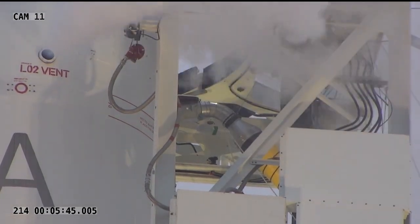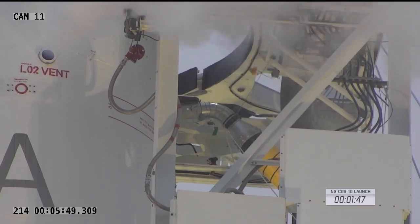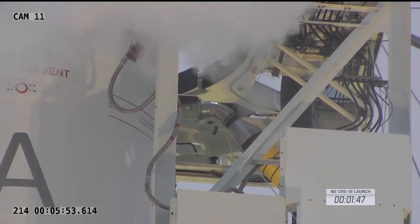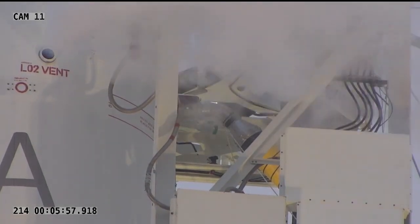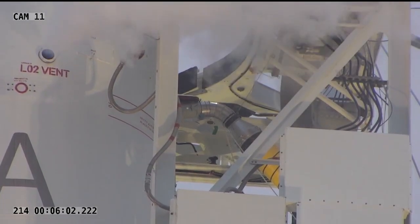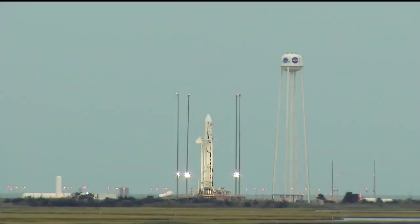That's the oxidizer. Antares uses RP-1 kerosene propellant and the liquid oxygen oxidizer on the first stage. The second stage is a solid rocket motor. So that venting is part of the fueling process, and we'll continue to see that venting, the billowing of the cloudy smoke there on the side of the vehicle, throughout the duration of the countdown to T0.